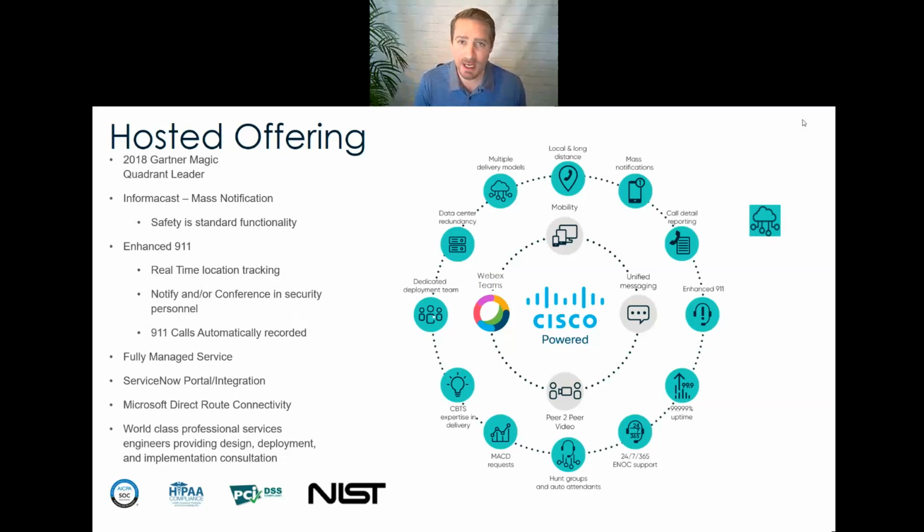We supply multiple voice engineering resources, as well as professional project management and weekly meetings on the deployment side. And even give you dedicated team support moving forward through service delivery management that actually meets with you quarterly to review any service requests or technical tickets you've done so that we can review what CBTS's performance has been and that we're meeting our service level agreements that we have committed to you.